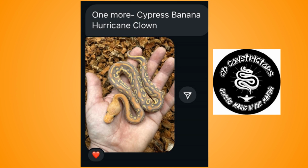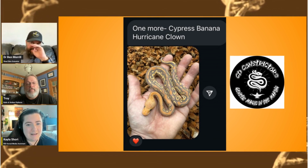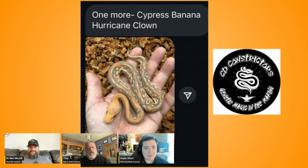That's really cool. A lot of times on these it's a little easier to ID Cypress because they'll have just this little blushing right on the back of their head, almost at the neckline. Yeah, I see that. Almost all of them get that little blush line right on the back of the head. Interesting. I love the little tells that people are able to find, because from an untrained eye, you look at that and you're like, it's a cool snake, neat pattern. What am I looking at? But I love hearing what people can see in each morph for each species.